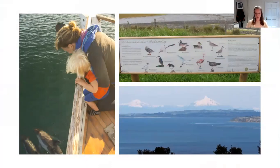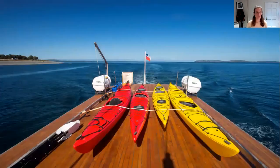And considering how many birds there are, it's difficult not to get kind of excited by the different species. So there are over 7,000 species that have been registered in the wetlands next to the hotel. And this really shows its relevance together with the wetlands all over Chile, making up approximately 20% of the global presence of these birds. The boat can take several kayaks for guests to use.